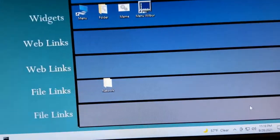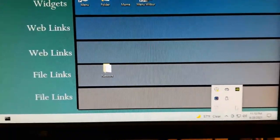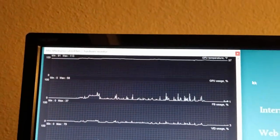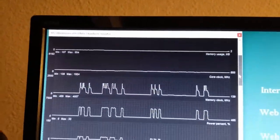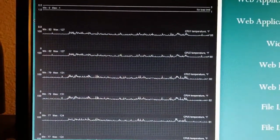So as you can see, let me get Afterburner and show you how it's running. That's the GPU temperature, 97 degrees Fahrenheit. I'm using Fahrenheit. However, I could convert it back to Celsius if I wanted to.